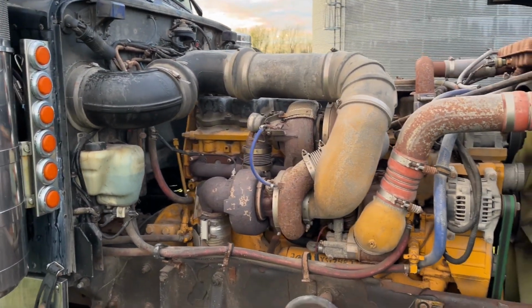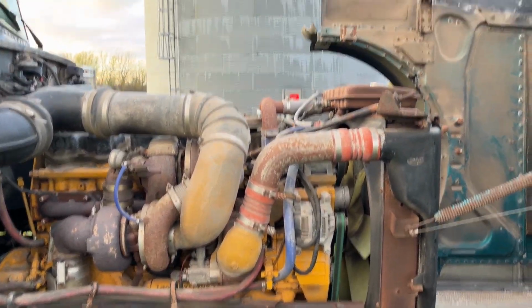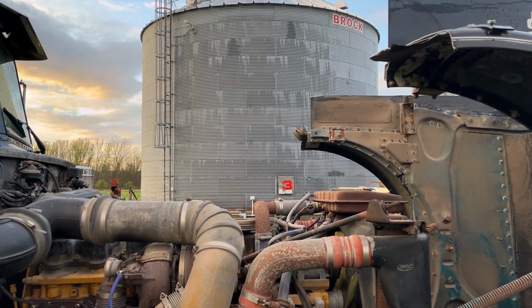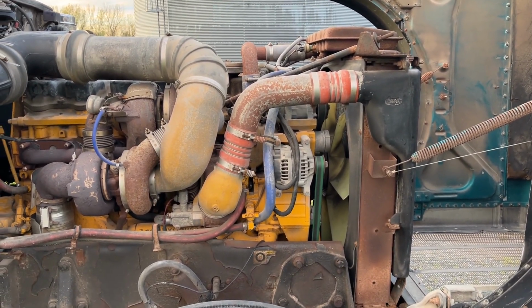So we haul our own wheat, we haul our own soybeans, our own corn. There's our storage bin. So in the wintertime, we haul the corn out to the ethanol plant or the feed mills. So we haul our grain into the grain dryer, we haul it back out.